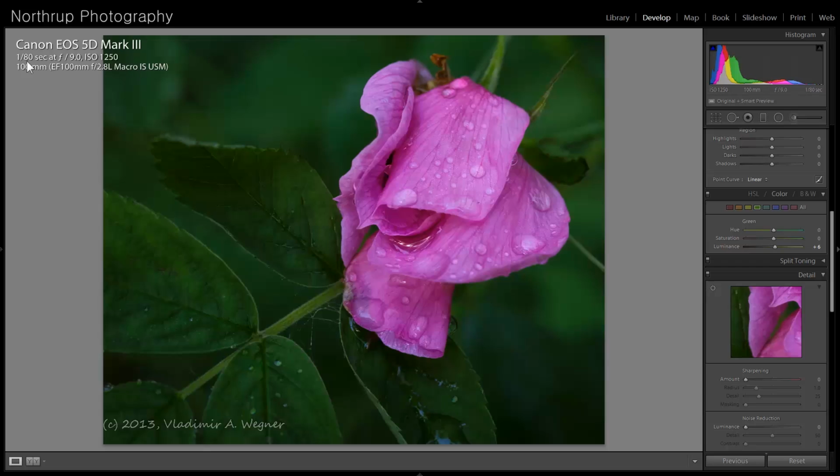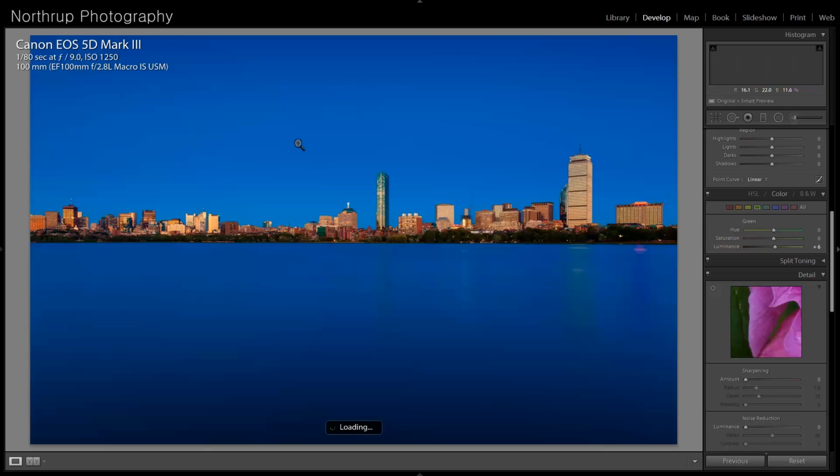I just want to say you could probably get away with a little bit of slower shutter speed unless it was windy. It's a pretty high ISO.